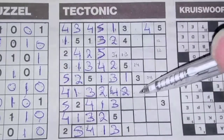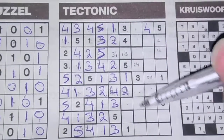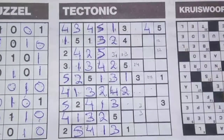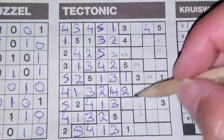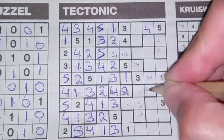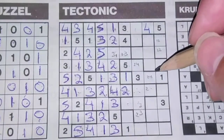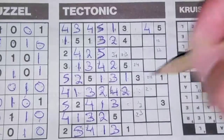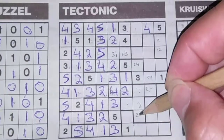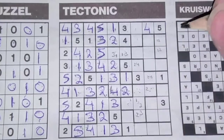Then these 2 boxes cannot be a 3. That box cannot be a 3, so one of these 2 boxes could be a 3. And these 3 boxes cannot be a 2, so the 2 could be here or could be there. This box cannot be a 1, that box cannot be a 1, and this box cannot be a 1, so the 1 could be here or could be there.